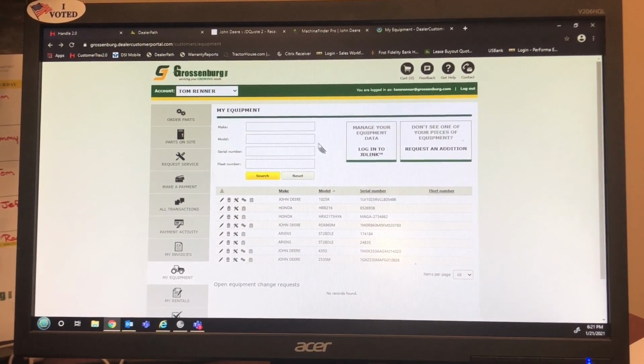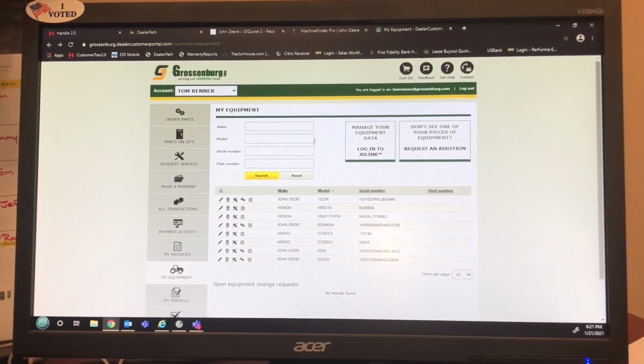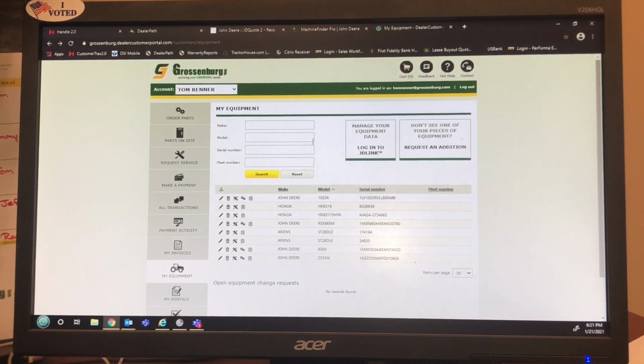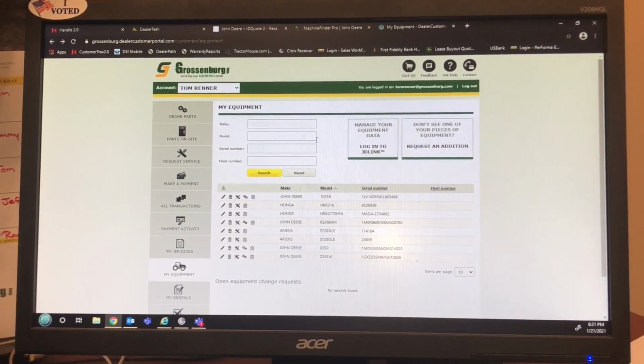and help you get everything set up as far as you can save your filter orders so that from year to year you can just resubmit your order as long as you still have them pieces of equipment and everything.